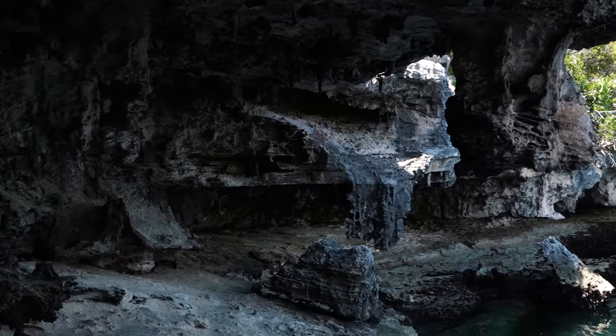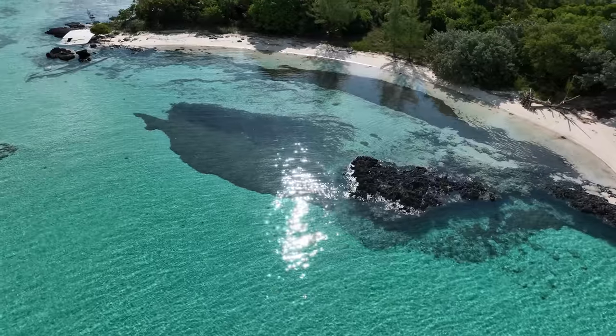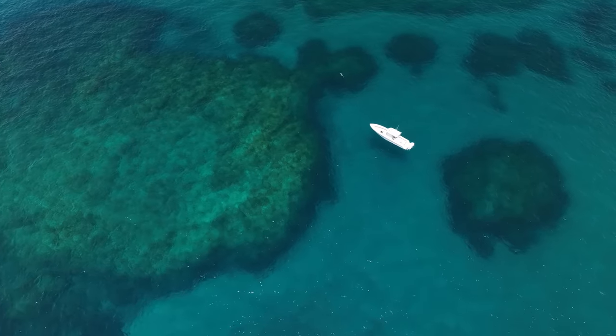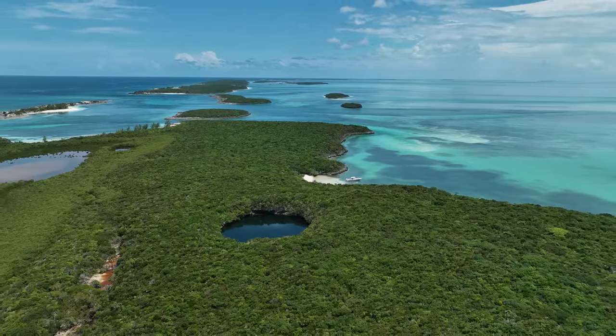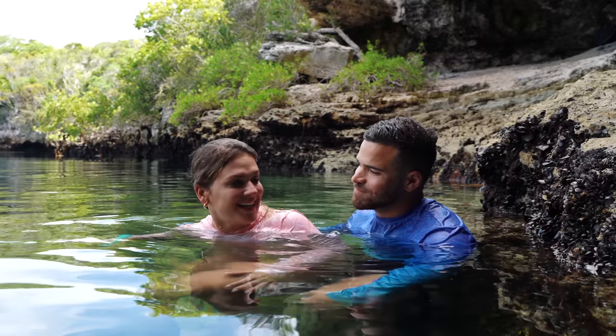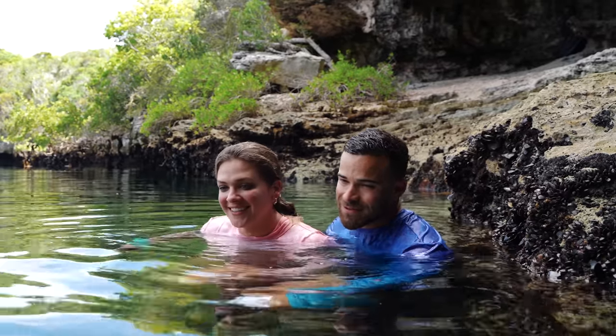In addition, the Berry Islands hold the most natural form of thrill left on Earth. Great fishing, spectacular diving, and jaw-dropping landscapes. So this is one of my favorite destinations here in the Berry Islands. God knows what lives in here, but to my knowledge, a lot of GoPros at the bottom. That's what lives in here at the blue hole.